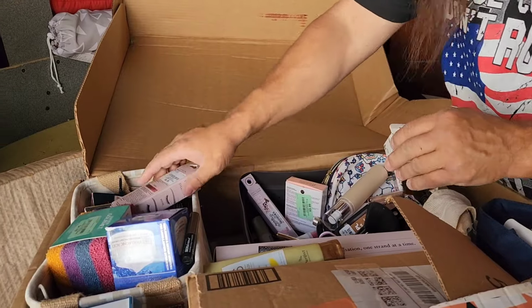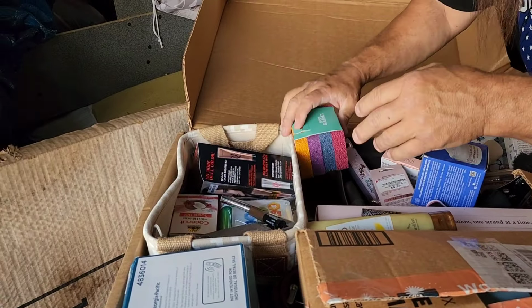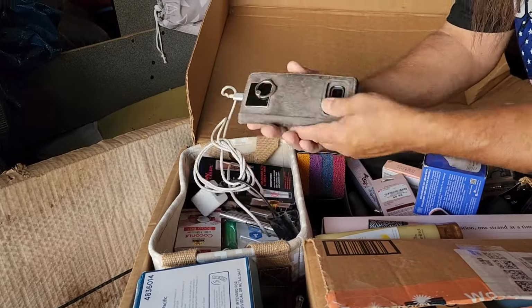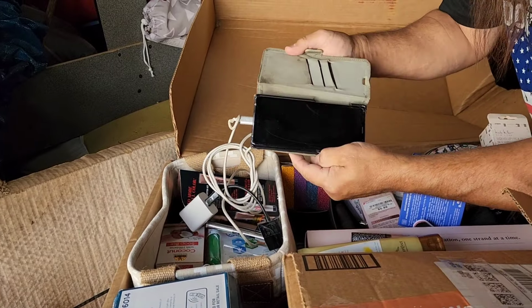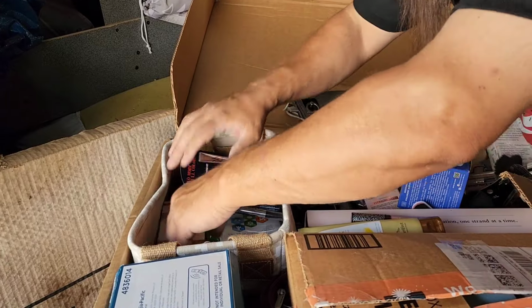If you remember that last video, where did we find the ring? Not in the jewelry box. It was in with the perfumes and stuff. Ooh, was that another phone? Did we get another? Oh, got another phone. It'll be our second phone of this unit.